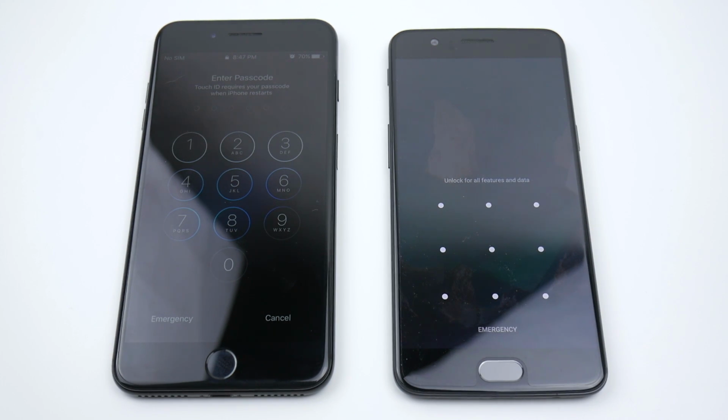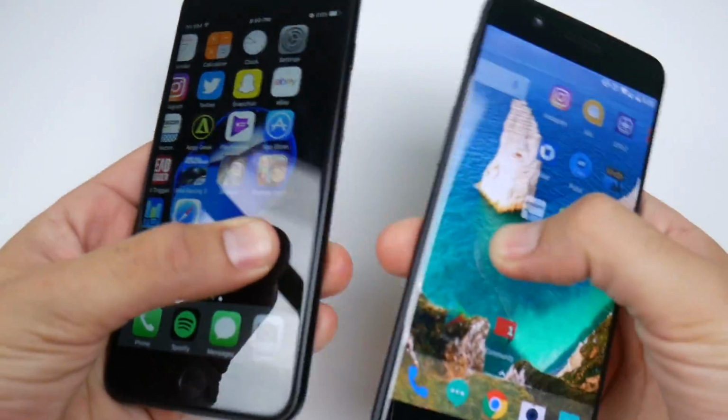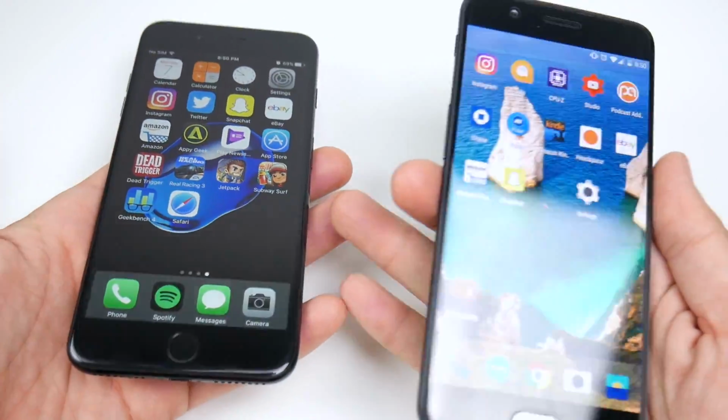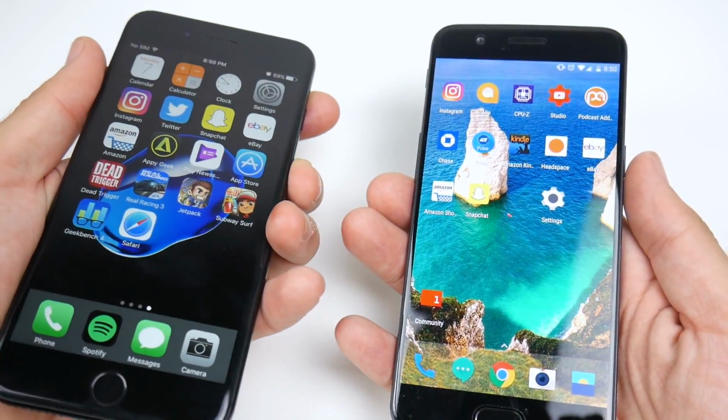So the 7 Plus was slightly ahead there on the boot up test. Okay guys, so you've seen the iPhone 7 Plus was the clear winner when it comes to the boot up test, maybe a second or so over the OnePlus 5 here. Now this is the 6 gig of RAM version here, but the iPhone 7 Plus only has 3 gigs of RAM, so that shouldn't make too much of a difference anyway.